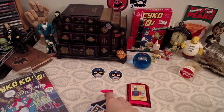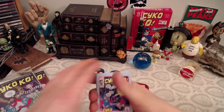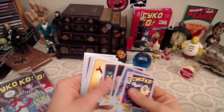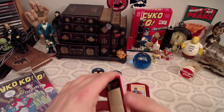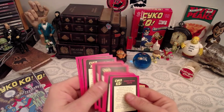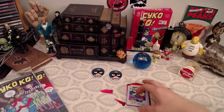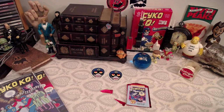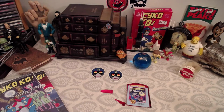CYKO KO trading cards. I kind of like it. It's got the classic border. I like that border. It's sort of the classic 80s, 90s trading card style. Give it a little bit of a border. I like the comic book facts. Check that out. So we got the trading cards, the beach ball again, the Totally Psycho beach ball. We blew it up on a stream a little bit ago. So good times here, guys, for CYKO KO again.